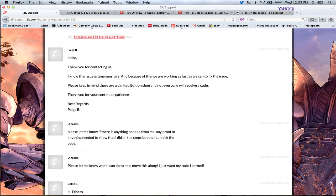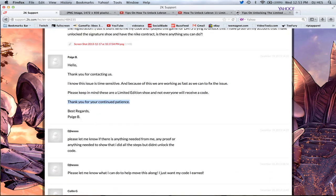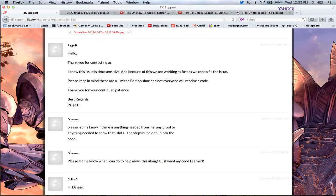And I mentioned this before. All they wrote back is, thanks for contacting us. I know this issue is time sensitive, and we're working fast to fix the issue. This was 2 days after I opened the ticket. It says, please keep in mind they're limited and not everybody will receive a code. But this is, again, 2 days after I opened the ticket, and it took almost a month for them to actually have some sort of closure of this ticket.